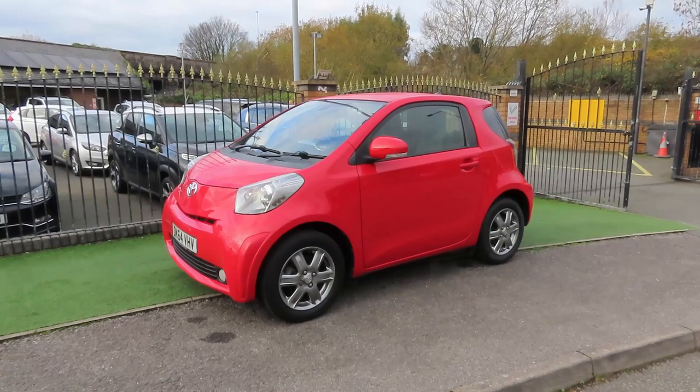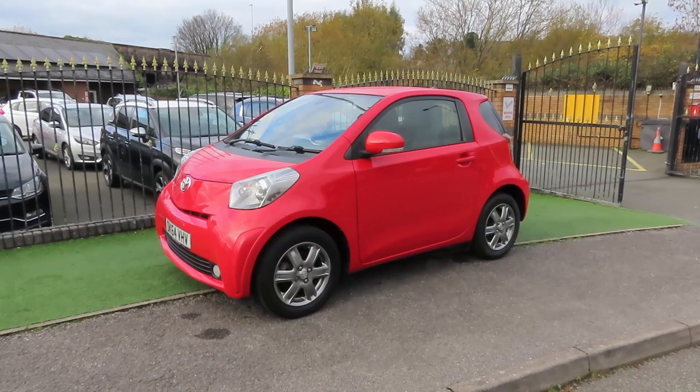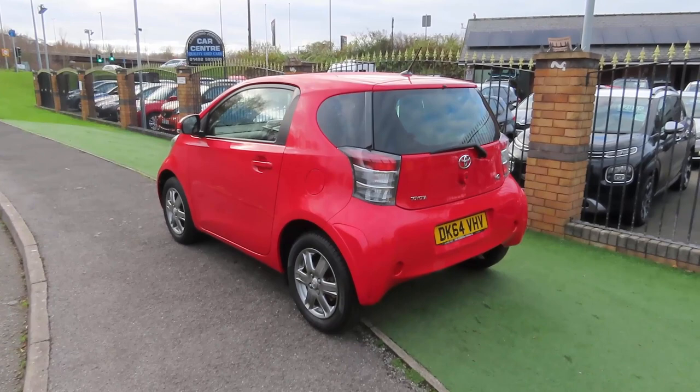Today, let's take a look at this 2014 Toyota IQ 1-litre VVT-i 2. And this is going to be a full, in-depth tour of the Toyota IQ. We'll start it up, show the engine, as well as show you around the interior, as well as exterior.